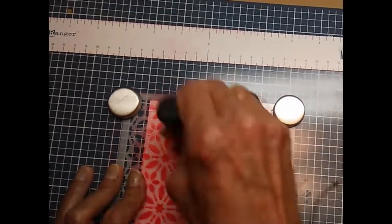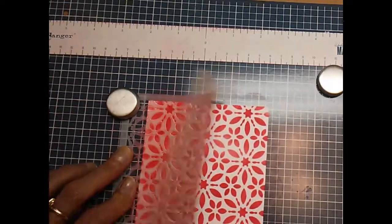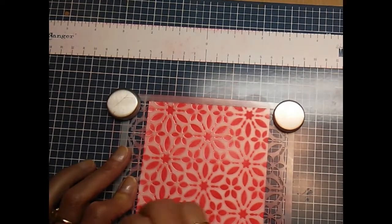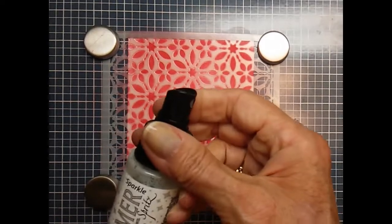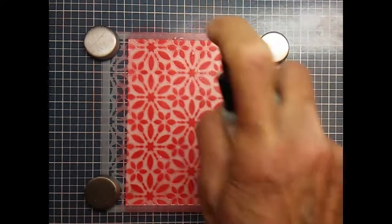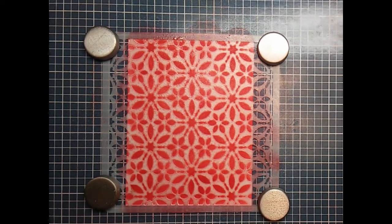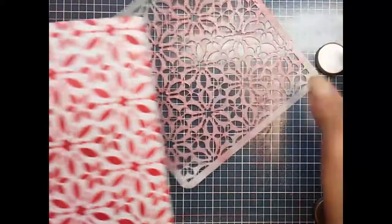So again, I love this background. I just think it's so cool. It'd make a cool sweater card too if you wanted to cut out a sweater, or I'm just trying to think of other ways to use it. I just think it's really beautiful. So I also got out some shimmer spritz and make it a little sparkly, you know, for the holidays. We got to have some sparkle. And so here is that lovely, lovely background.